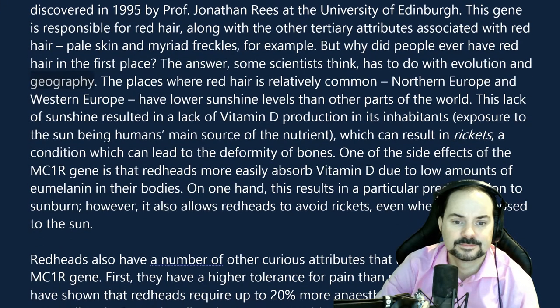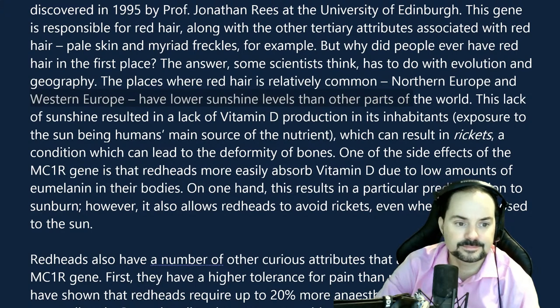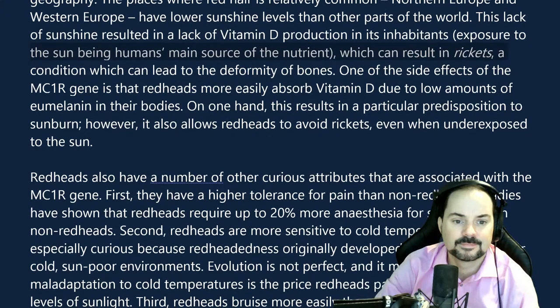The places where red hair is relatively common, Northern Europe and Western Europe, have lower sunshine levels than other parts of the world. This lack of sunshine resulted in a lack of vitamin D production in its inhabitants, exposure to the sun being humans' main source of the nutrient, which can result in rickets, a condition which can lead to the deformity of bones.